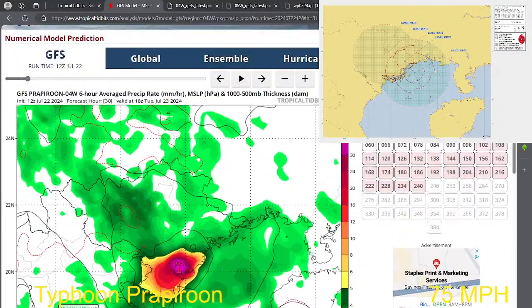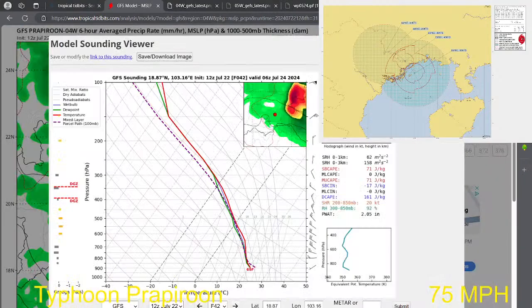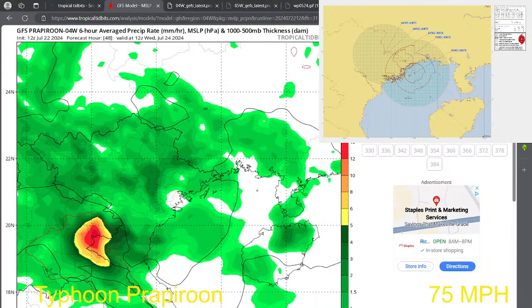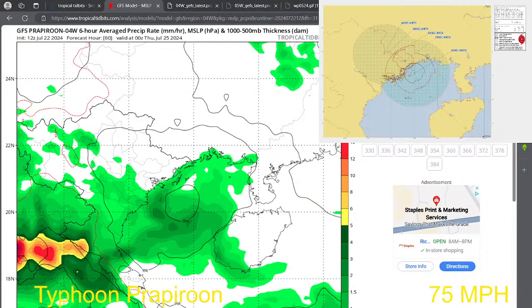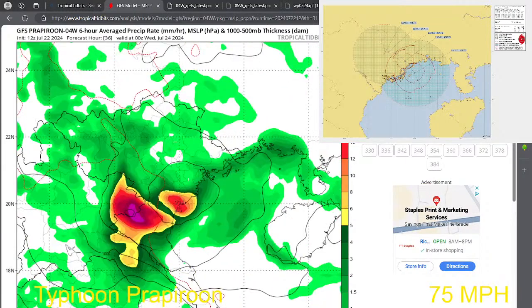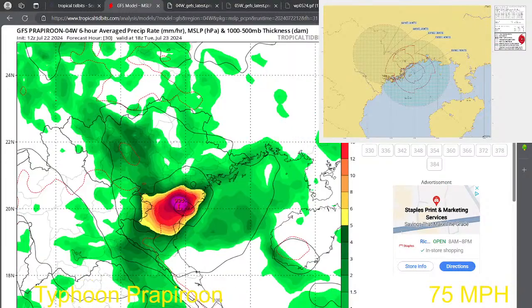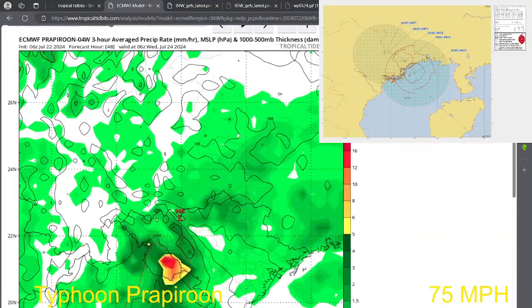Of course, it has a convection burst at around the 30-hour mark. It has another one at around, maybe a little bit of a convection burst at the 54 and 60-hour mark. But at that point, it's too far out. So we'll look. Definitely holds that rainfall. It looks like the rainfall will be more south because of the wind shear.